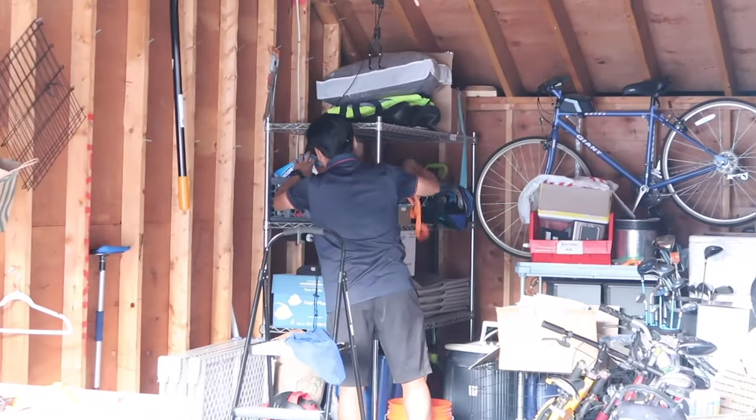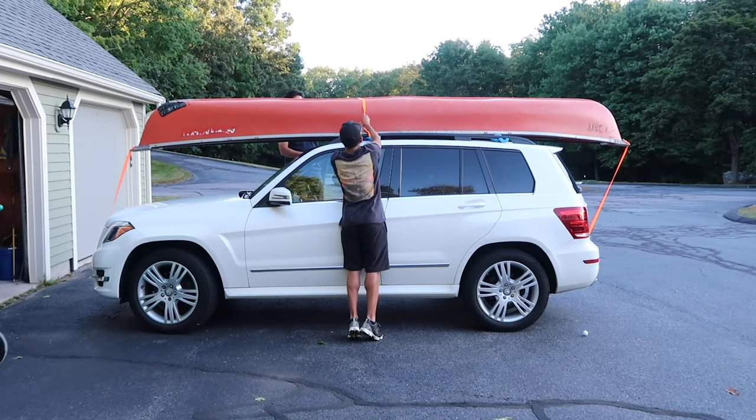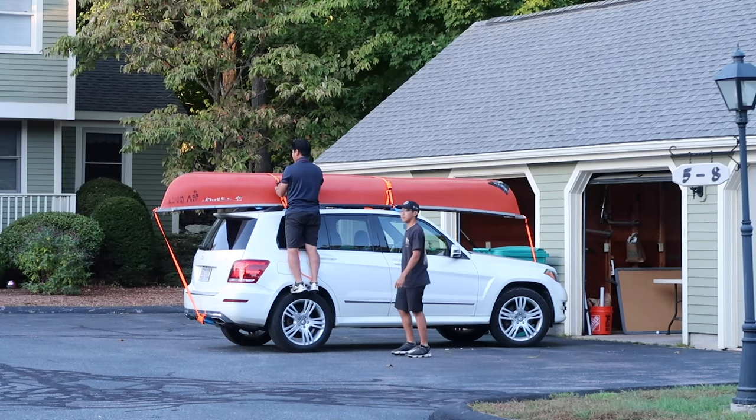Once home, we pulled out a couple more straps, got the front, decided to do two straps in the middle, as you can see. And that was it.